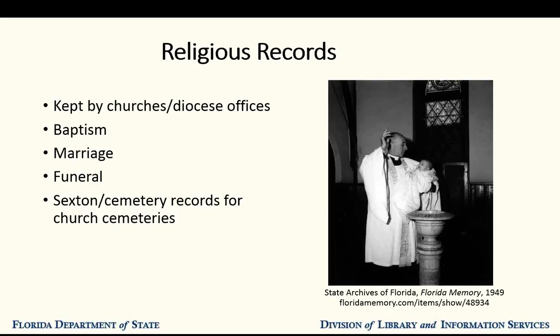And Blake was going to talk a little bit about religious records as well. Hey folks, this is Blake again. I'd just like to draw your attention to a couple resources that we have here at the State Library.